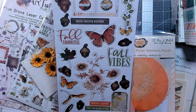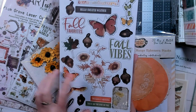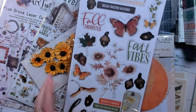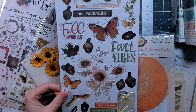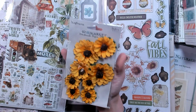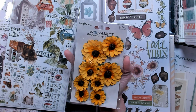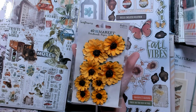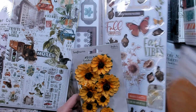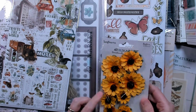These are really great. Butterfly. These are very fall also. Yeah, hello sweater weather. So these are really thick and sturdy chipboard stickers. Ooh! Look at these. These are handmade paper flowers, sunflowers, in the amber color. I could probably get away with putting those together. Those are really pretty.